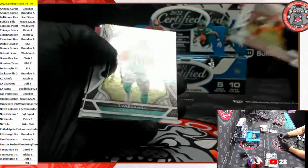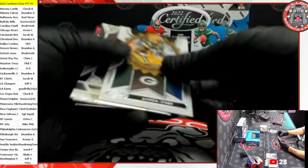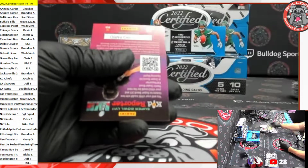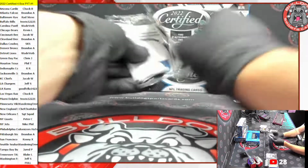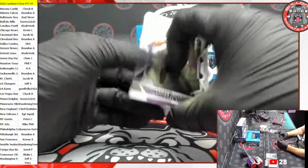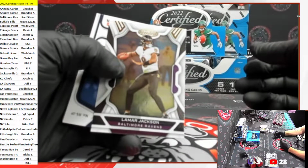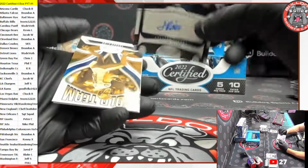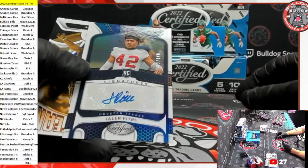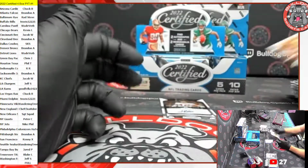Debo Samuel, Tyreek Hill, Aaron Jones gold team, Cam Jordan and a CD. What's that, Eli? No, I didn't eat either. I just had those beef turkey. Hey, Jalen Petrie Auto to 199. The Texan. Phil T is on the Texan. Cooper Kupp, Locke, and a Darius Leonard.